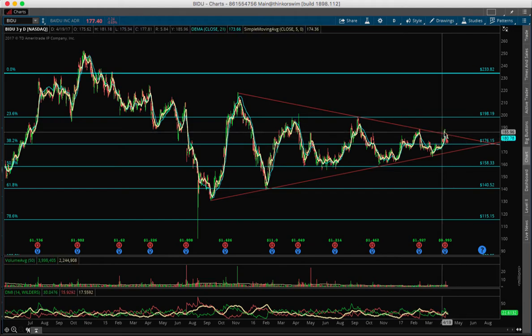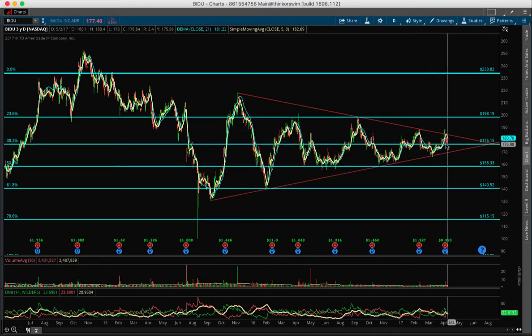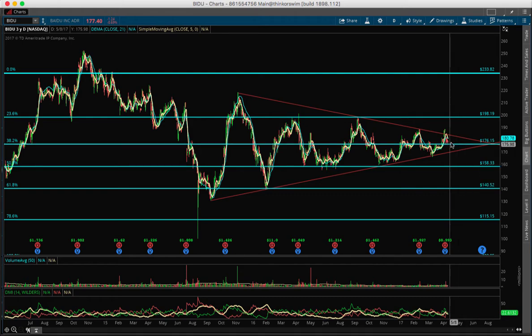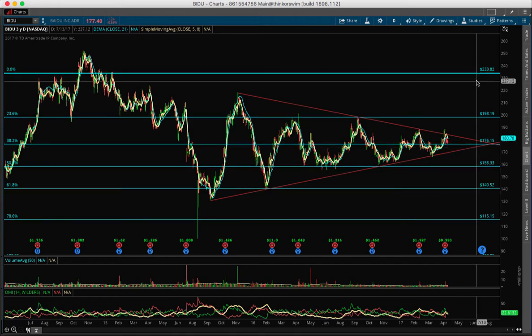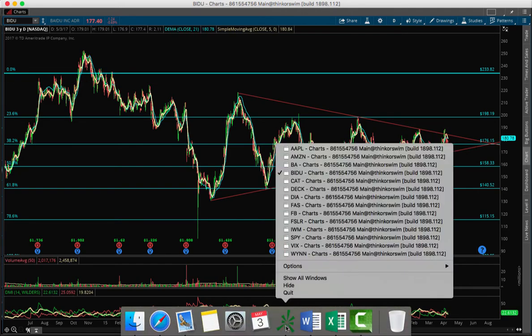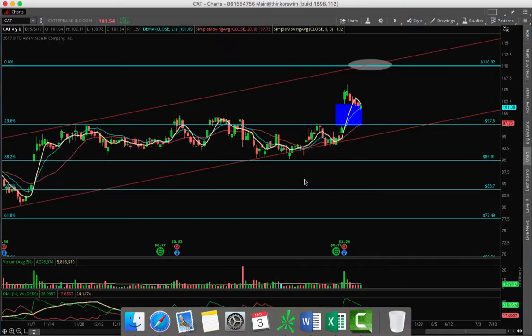Baidu's report didn't do anything to the stock. It went down from 185, 186. It's now at support, Fibonacci 176. It's just holding there. I think it's gonna keep moving sideways here until it breaks out to the 200s. I think Baidu is bullish, but it just needs a little bit more time.